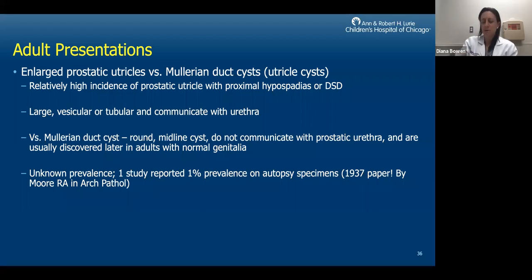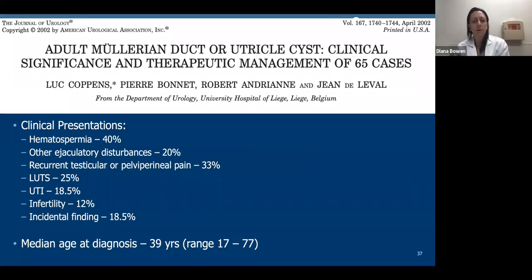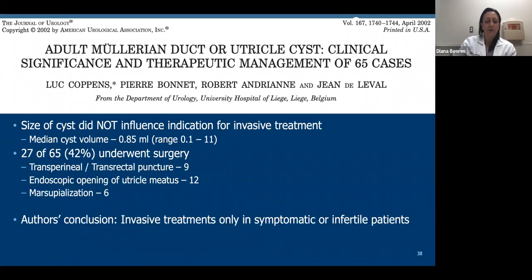There was one random study I found that showed 1% prevalence on autopsy specimens. But this was a series of, I think, 66 patients who were found to have adult cysts. And what they came in with were kind of similar findings: UTIs, adult findings of hematospermia, ejaculatory disturbances, recurrent testicular pain, LUTS, and some were incidental as well. They ranged pretty far in age when they showed up. But interestingly, the size of the cyst didn't influence the indication for invasive treatment. And about 42% underwent surgery.